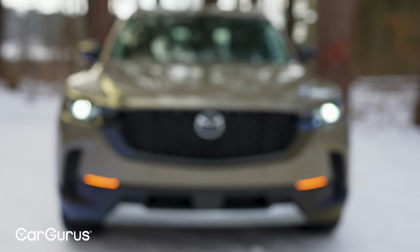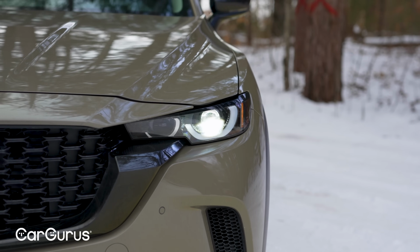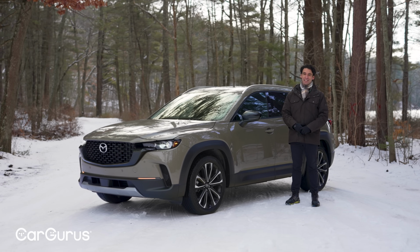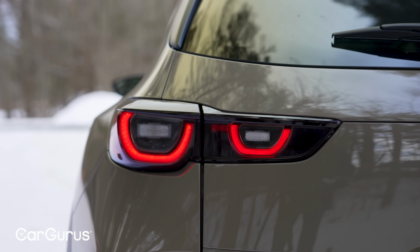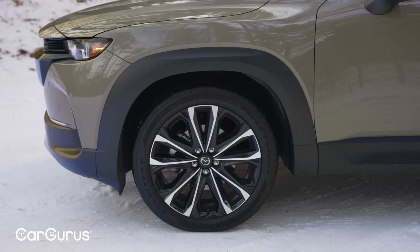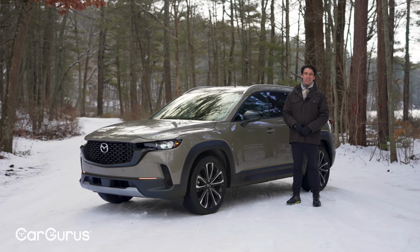The front, familiar Mazda theme, wide open grille, thin LED headlights, but you can spot this is the turbo model because it has special LED taillights, and of course those classic fading LED turn signals that look like incandescent bulbs. I love these little details all around the car. This one has 20-inch wheels. You're not gonna go too far off-road with this, but doesn't it look dynamite?